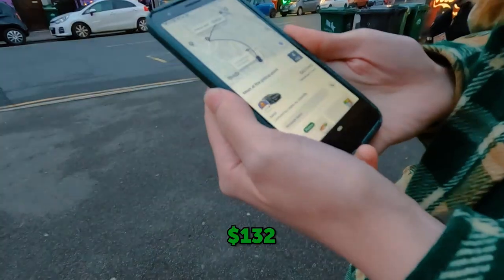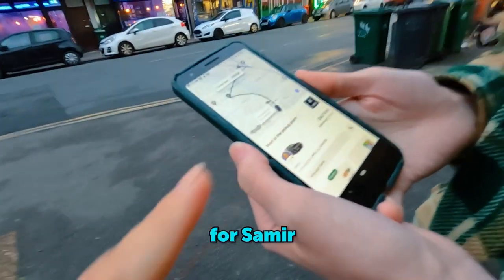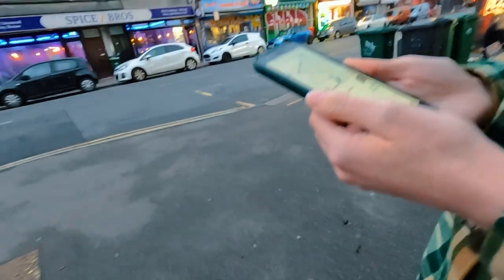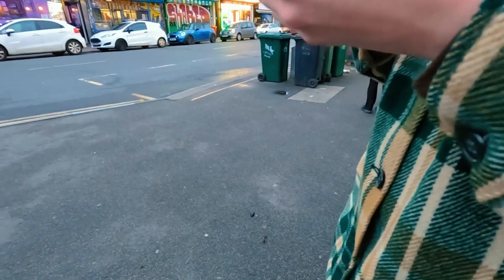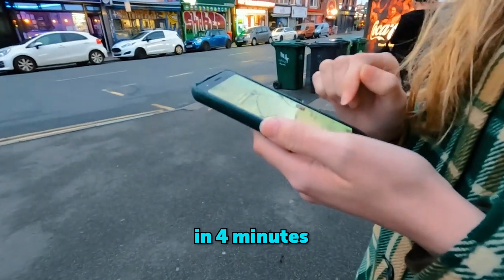So basically the bus driver was just explaining that they are fully booked and he can't take anybody. So plan B is to take an Uber, which Corinne is looking at right now. It's £132 for Samir to take us to London. Oh. But right to our doorstep, right? Yes. That's really nice. This is the pickup spot. Yeah. So he's coming here. Okay. In 4 minutes.